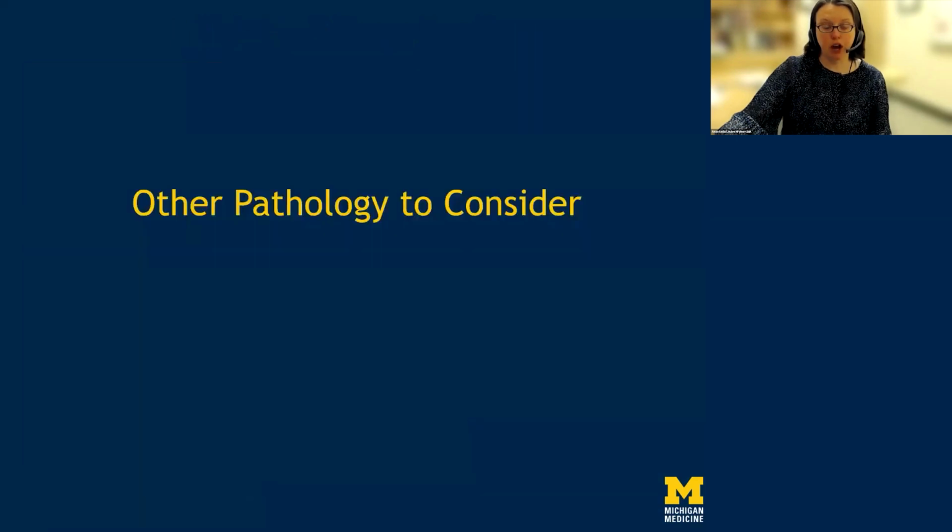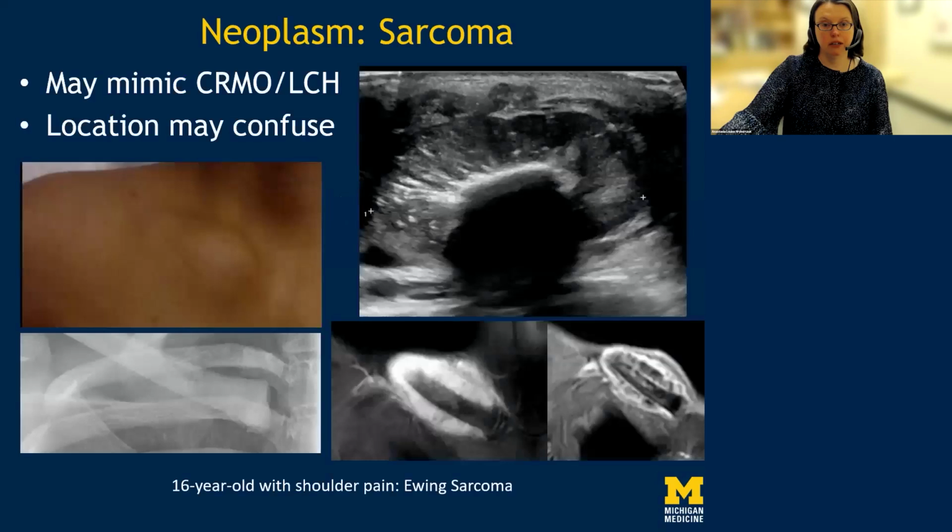The last thing that I'm going to talk about today is some of the other pathology that we consider for these patients. Because when we talk about LCH and CRMO, we do see a lot of patients who may come with a concern for these lesions, but have other diseases. And I just want to go over some of these things and how we think about this as well.